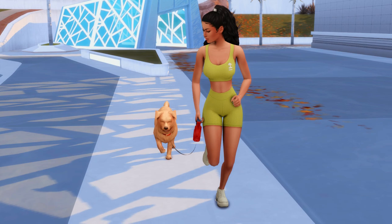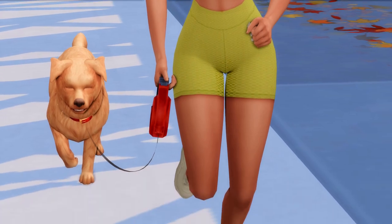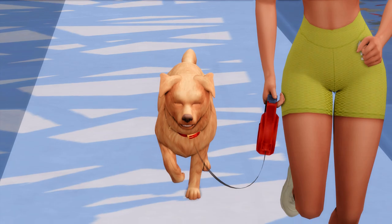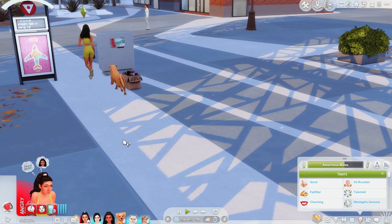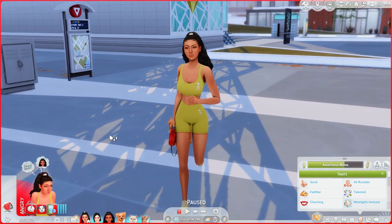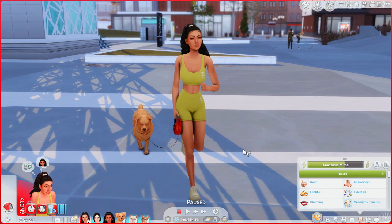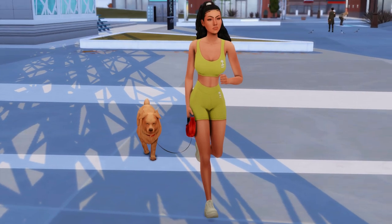But look how happy Bandit is. Bandit is living his best life. His absolute best life. All right, girl, continue with your jog. At least pretend like you're having a good time. Oh, she's big mad. She is big mad. Anastasia!